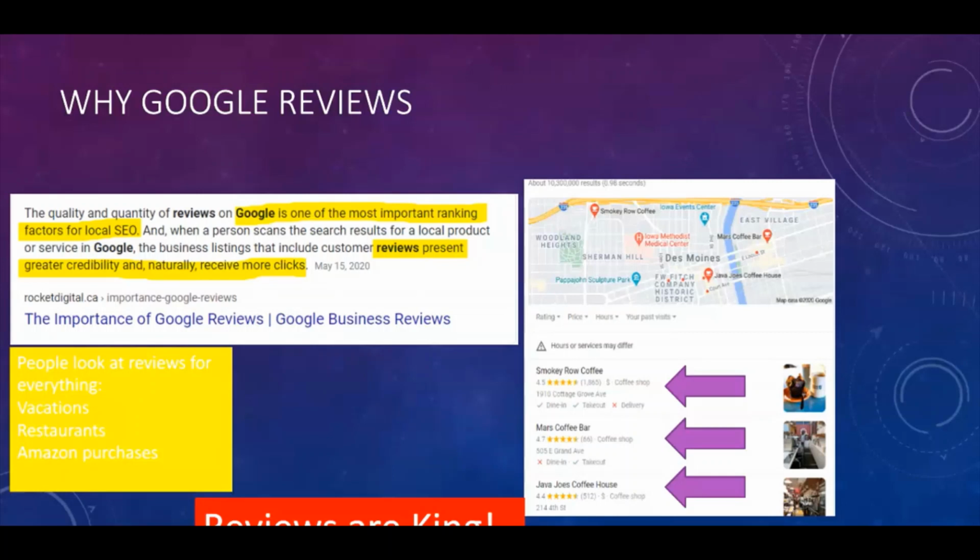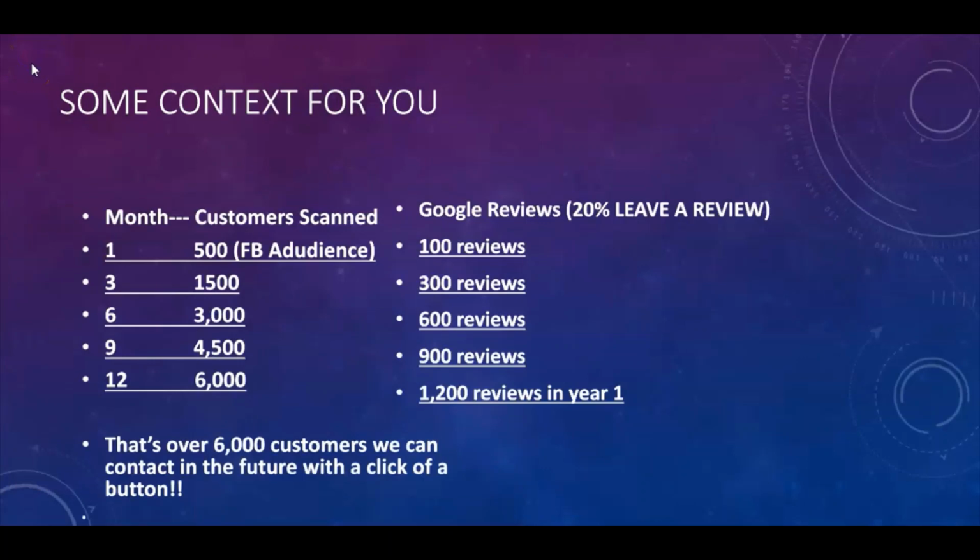The more Google reviews you can get, and it's not only Google reviews, it's consistent Google reviews over the month, that will have Google think, wow, people love this place, we should probably show them more of this place. That's how you skyrocket on Google. To give you a little context, let's say month one, you had 500 people scan your QR code, and now you have 100 reviews that first month. Fantastic.